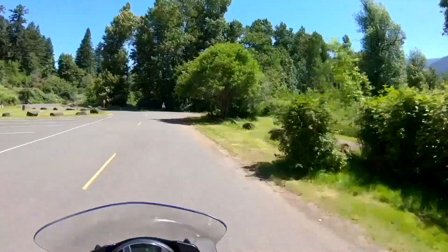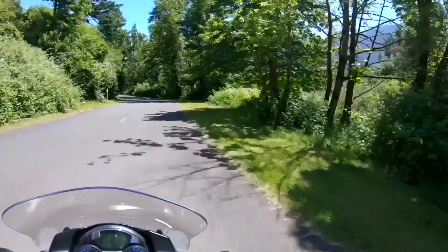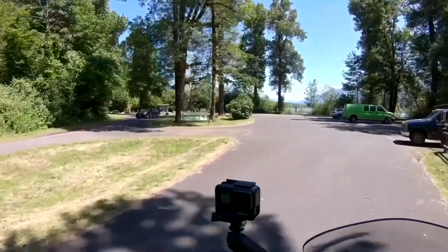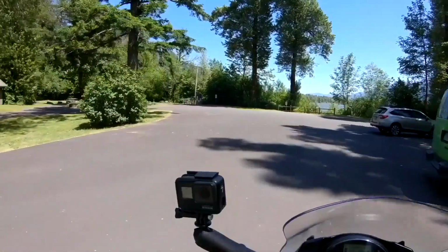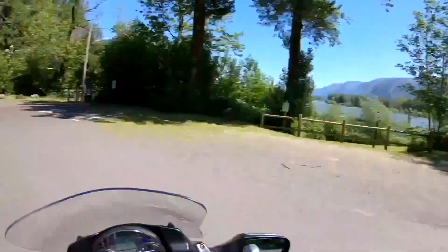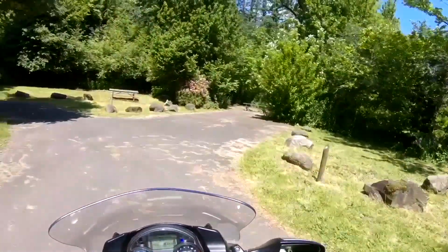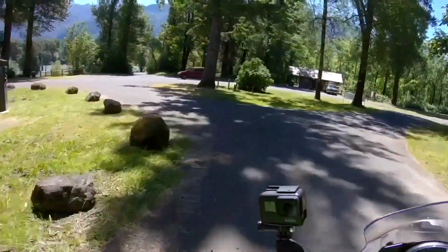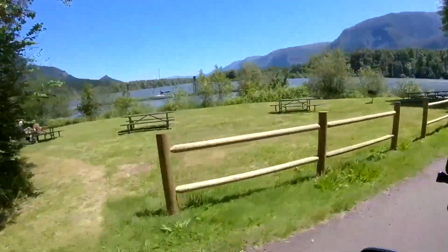It's got a trail now. Kind of interesting. This was the original road. So these were camp spots here. Obviously you can't camp here anymore. Wow. This is crazy. So that's the boat dock right there. We used to go on as kids. Guess these are just day spots now. So that's not even the main channel of the Columbia.